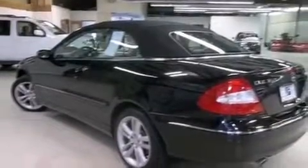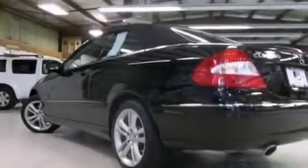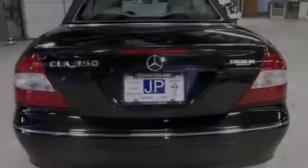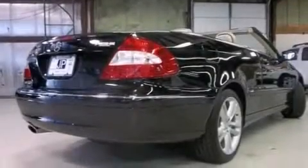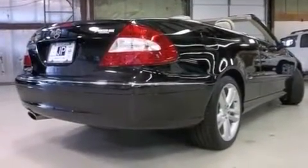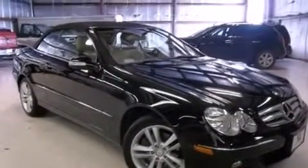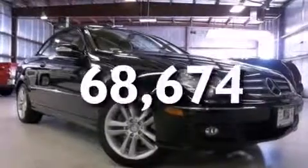The following features are also included: memory settings for the driver's seat's positions, so you can recall your favorite position with the push of one button, an interior wind deflector, cruise control, a CD player, leather seats, a passenger side airbag, latch-ready child seat anchors, emergency tensioning devices, dual power seats, and this vehicle has less than 69,000 miles.